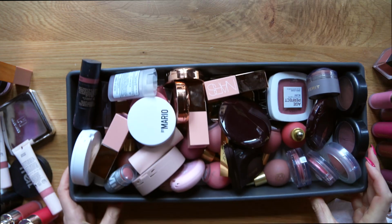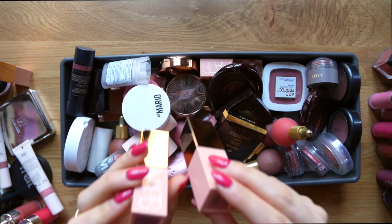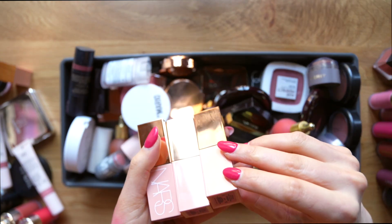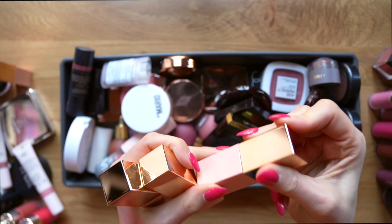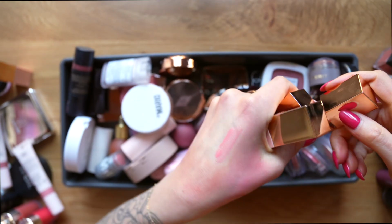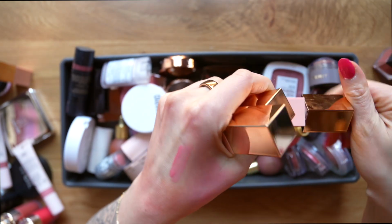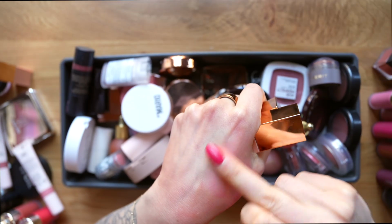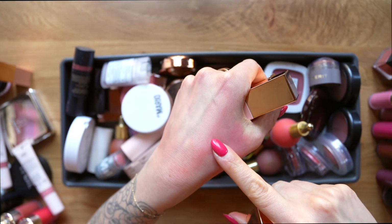This is the final bin in the blush drawer. We got more of these Nars Afterglow liquid blushes. Let's actually swatch these and see which one I wanna keep. So we have Orgasm. That is way too light for my skin tone. You will literally not even see it once it's blended out because it's so sheer. I'm actually surprised that that's what the Orgasm one looks like. It has a little bit of a golden sheen, which is pretty, but it doesn't even show up.